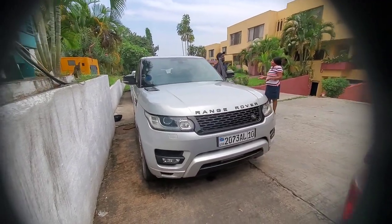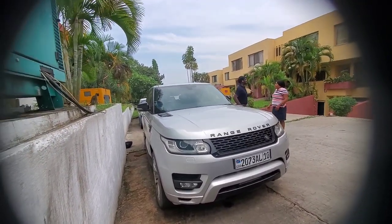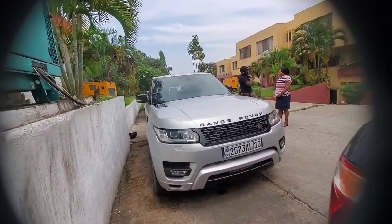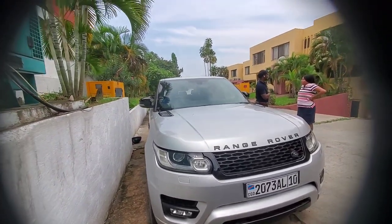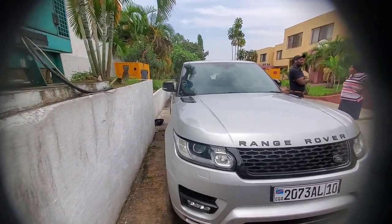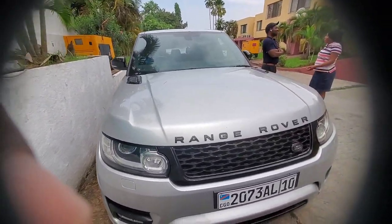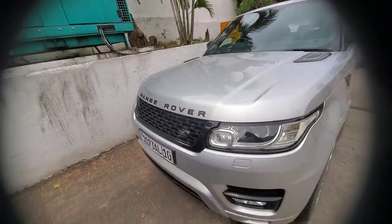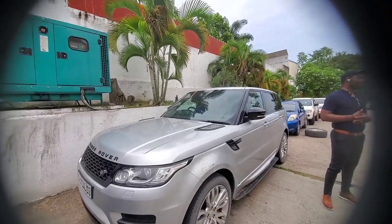This is a first class vehicle coming in from London. She was using it in London. She moved down here right now, and she has other cars here, and she wants to get rid of this one. So I'm going to find out how much she wants to sell it for, and then, hey, that's what social media is for. You never know. There could be a brother or sister coming down who needs it right here. We do the connection.